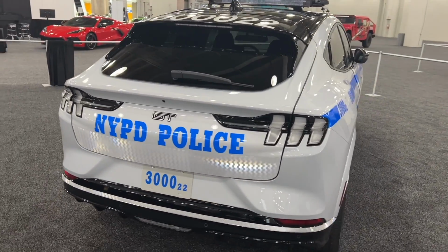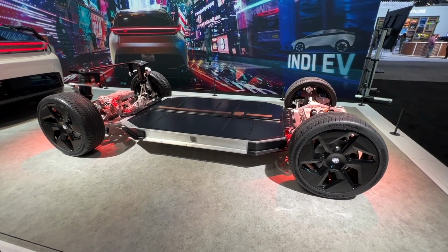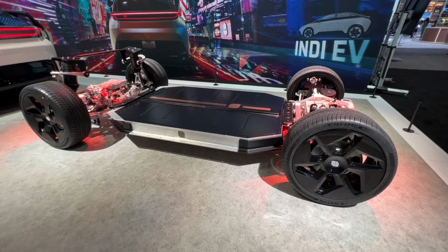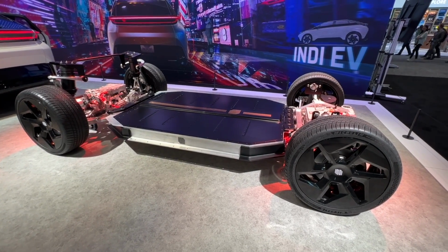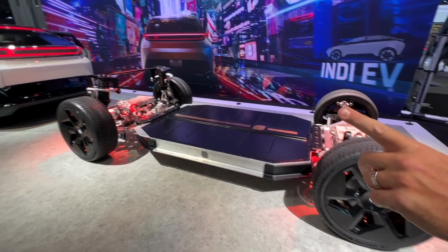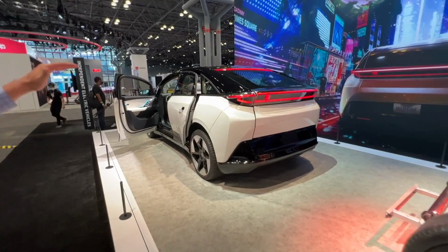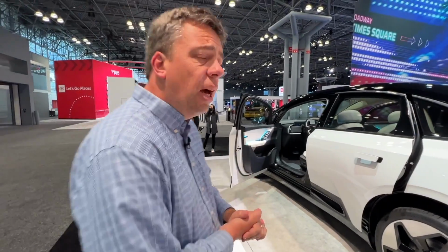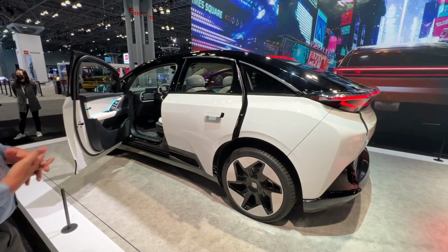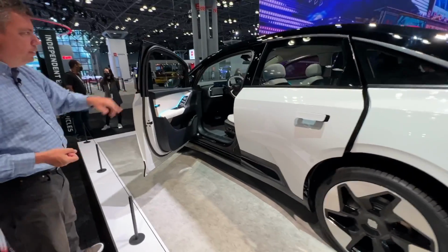Electrification is pretty big at this show, but there's still a bonus. Of course, this would not be a TFL video without a bonus, and it's this Indy EV electric vehicle. You can see its chassis right here in front of you, and then the vehicle itself is right here. To me, it really has a shape reminiscent of the Tesla Model Y, and it is all electric, 95 kilowatt hour battery, 300 miles of range. Those specs might sound familiar because they're pretty similar to the Tesla, but take a glimpse inside.